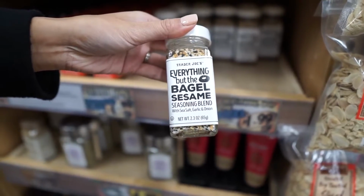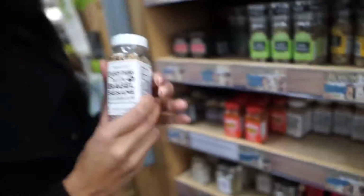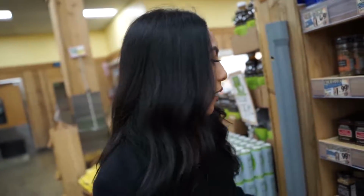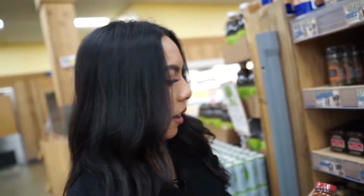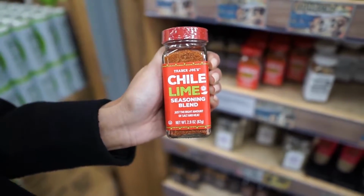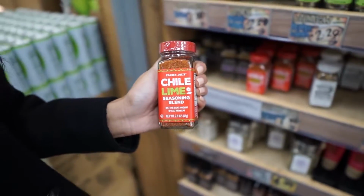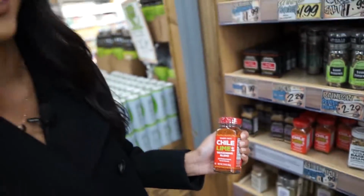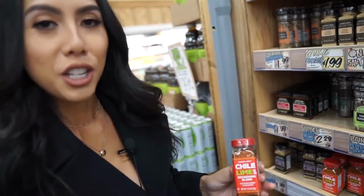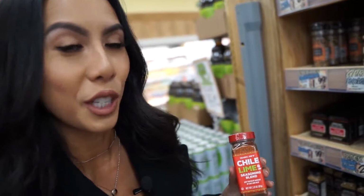If you have not made keto bagels, please, please do yourself a favor. Make it and sprinkle this guy on there. It is so, so good. You'll thank me later. And this one here, this is the chili lime seasoning blend. A lot of people say that it's comparable to tahini. I've actually heard some people say that it's better than tahini. I know I'm gonna get some people that are like, no way. You gotta check it out yourself to see if it really is better than tahini, so chili lime seasoning.